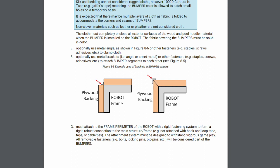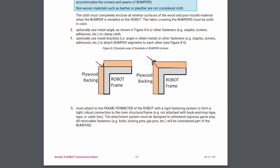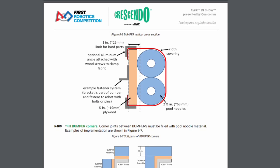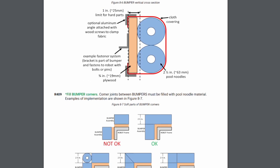F. Optionally use metal brackets, i.e. angle or sheet metal, or other fasteners, e.g. staples, screws, adhesives, etc. to attach bumper segments to each other. See Figure 8-5. G. Must attach to the frame perimeter of the robot with a rigid fastening system to form a tight, robust connection to the main structure/frame, e.g. not attached with hook and loop tape or cable ties. The attachment system must be designed to withstand vigorous gameplay. All removable fasteners, e.g. bolts, locking pins, pip pins, etc., will be considered part of the bumpers. Here's Figure 8-6.